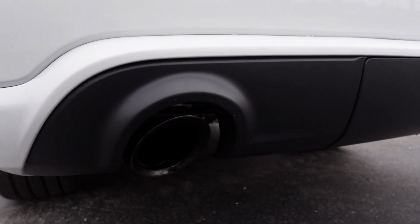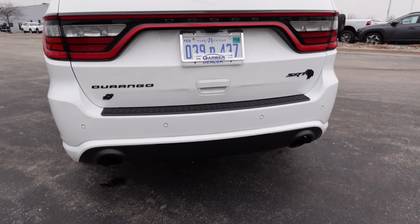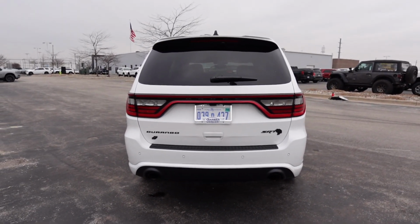Get a massive set of dark-colored exhaust tips with a dark color for this rear diffuser. Hitch cover pops off as well, and overall comes together very nicely.